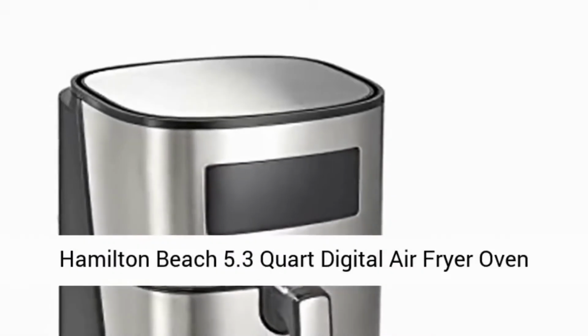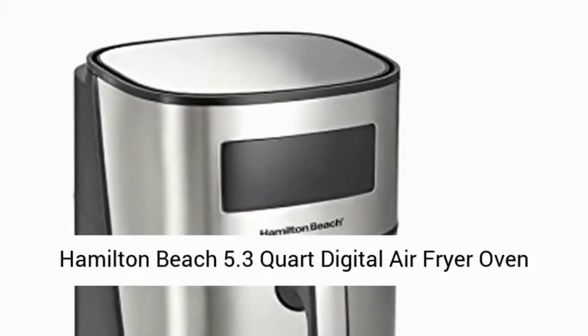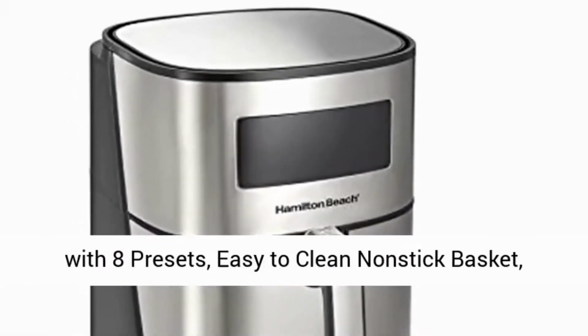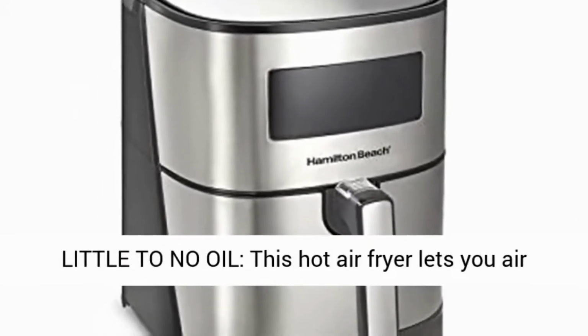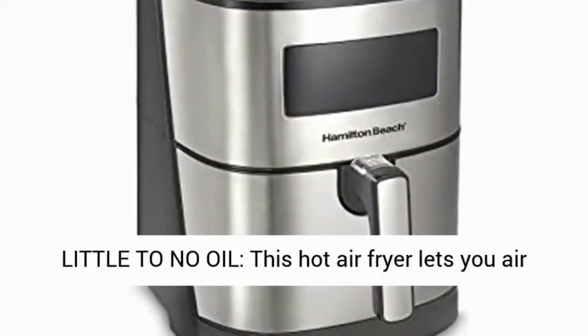Today I am here to do a review of the 3 best air fryers. So here I am presenting the best air fryers. The first one is the Hamilton Beach 5.3 quart digital air fryer.